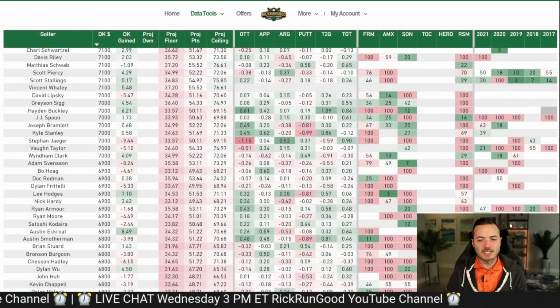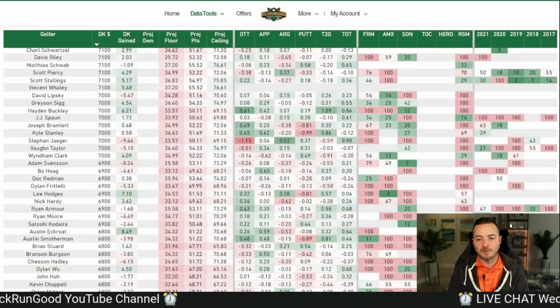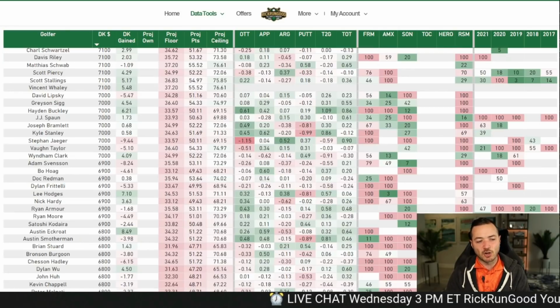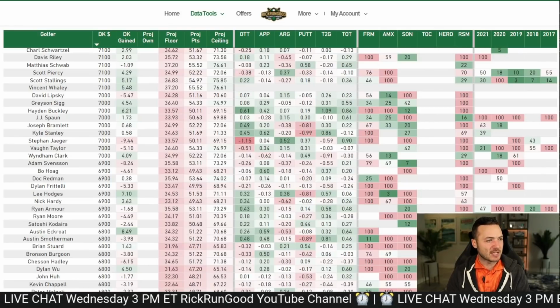I'll also lump Grayson Sigg into the Sahith conversation, which is 3 pretty decent finishes in a row, 3 top 40s in a row, 1 top 25 at the American Express. He's a golfer that I think is going to continue to get better and better each week that we see him. Very talented player out of, I believe, the University of Nebraska.